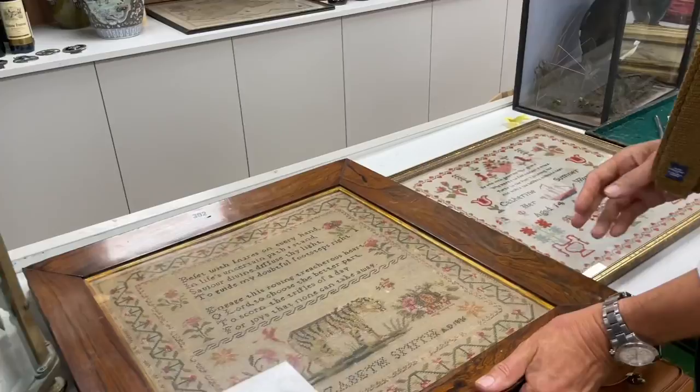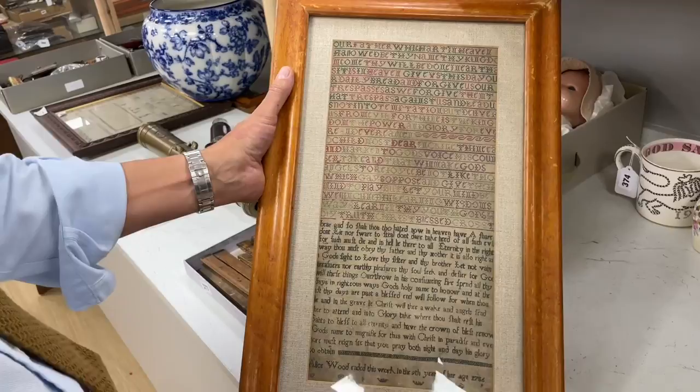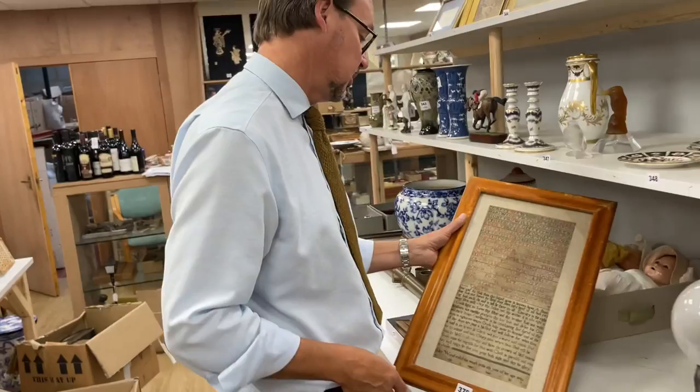And then I saw another one over here. Alice Wood ended this work in 1736, there we go, 100 years earlier than the other one. My God, poor old Alice having to stitch all that lot. But there we are, lot 375. Not the most commercial because it's got verse and alphabet and numbers and doesn't have tigers jumping over the moon or anything like that. And it's a bit stained, but there we go. You pay your money, you take your choice with samplers.